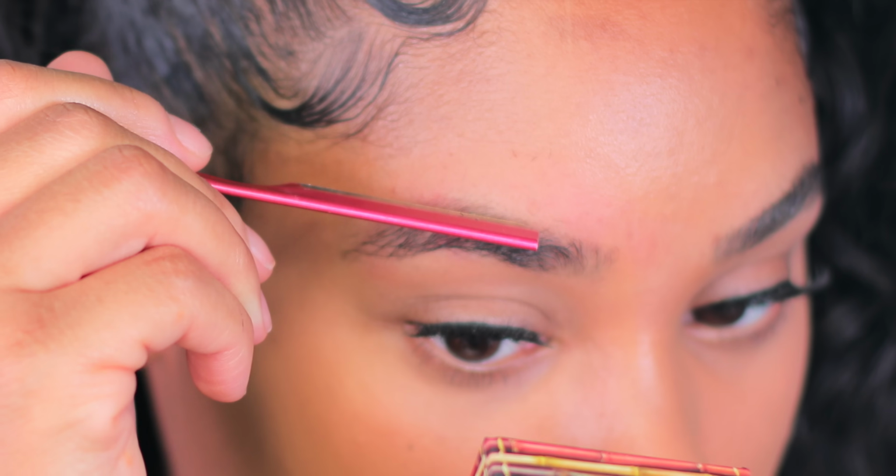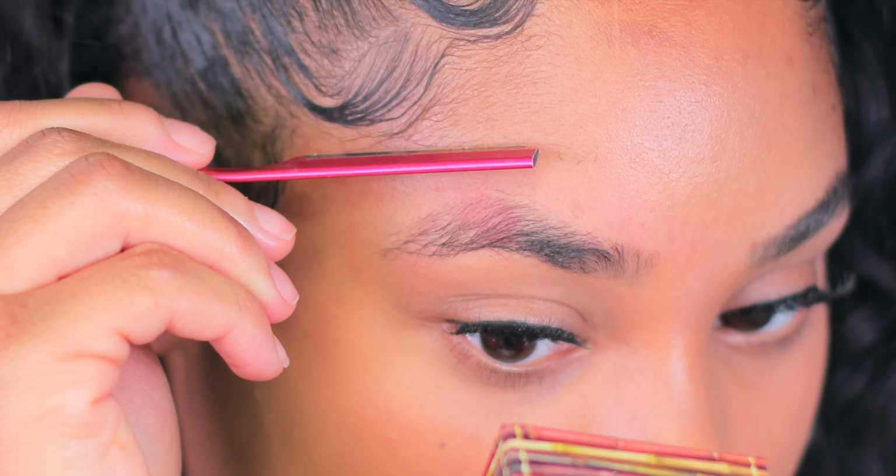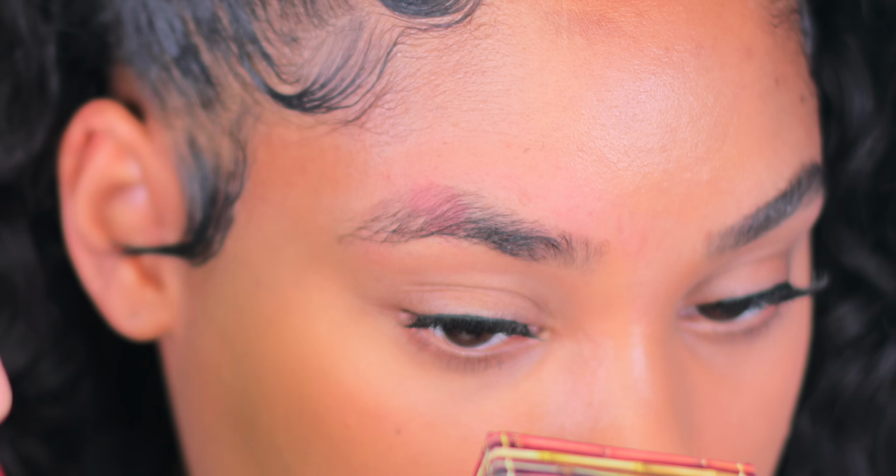to shape it. Lately, my pain tolerance for plucking my brows, I ain't about it no more. It hurts. So for now, until I can get that tolerance back, I will be shaving. So I cleaned up the top. I like the way it looks.